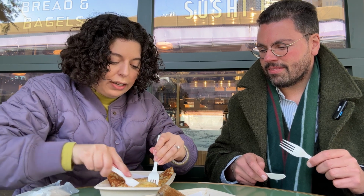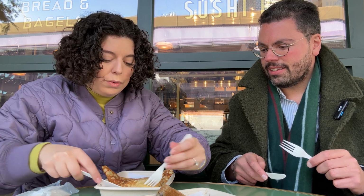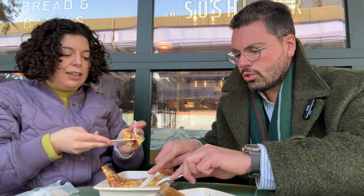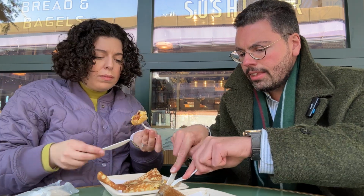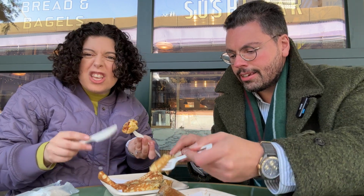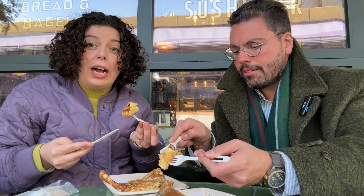Oh, this looks awesome. It does. Oh, wow. Let's see if I can get this. Oh, look at that. Super creamy, very delicious. The egg is not too cooked, which is good because you don't want crispy eggs. Yeah, you want it to be a little bit more homogeneous.